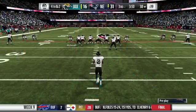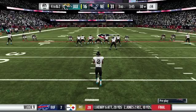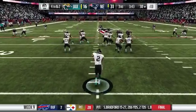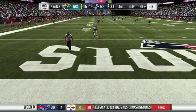But if these guys are going to chop into that deficit, they're going to have to do a much better job in the run game. Caught behind the line of scrimmage, no yardage to be found. And he gets this away, and look at this. This is a good one.